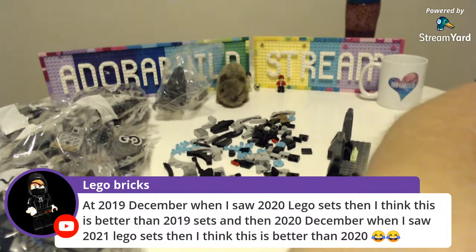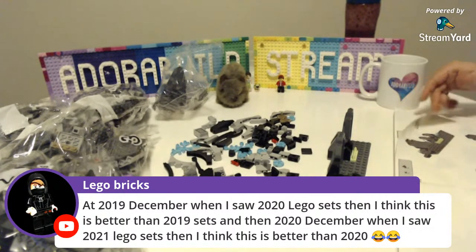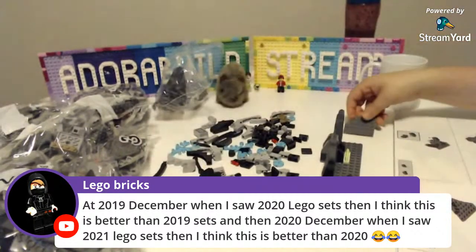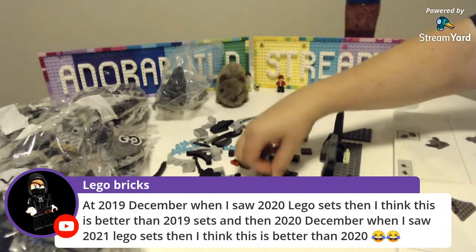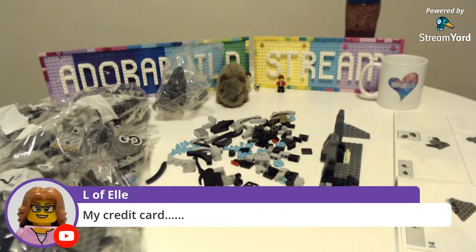Yeah, I agree, Lego Bricks. I think that's very true. It does seem like Lego improves with every wave lately, which is really awesome. So hopefully they'll keep up that style of build. It seems like they've got a bit of a winning formula, so I can't imagine that they won't. I know, Elle, it's the same.